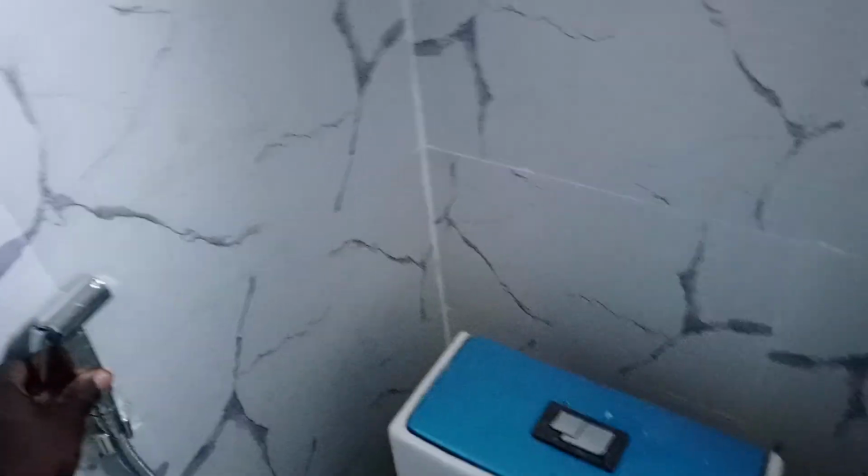And then this is the toilet for this master bedroom. And then this is the Arabic shower for the owner of this house to use.